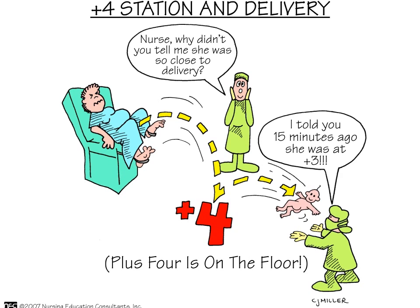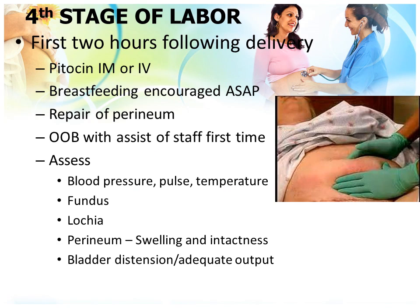So the fourth stage of labor is considered to be the actual recovery process. It's the first 2 hours following delivery. Usually mom is given Pitocin IM or IV. We encourage breastfeeding as soon as possible if mom's going to breastfeed. We repair the perineum, or the physician does, and apply an ice pack as necessary. Do not encourage mom to get out of bed unless staff is with her the first time.